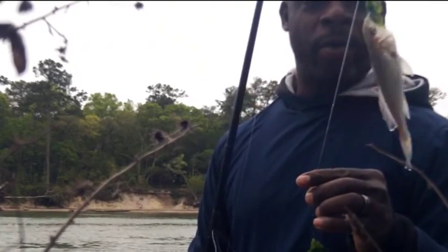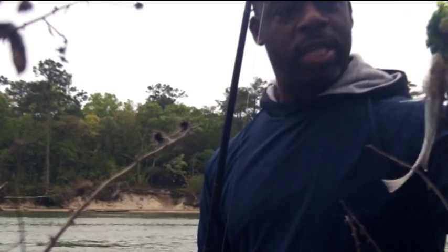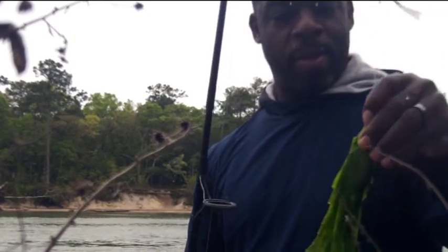Not huge, but we got on the board. Again, there's that night crawler. You can see all kinds of little seaweed here as well, coming through.